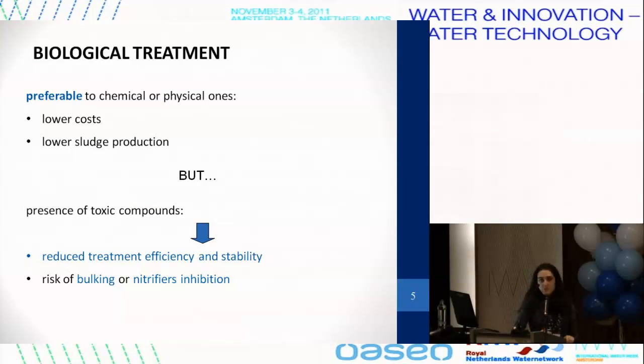Biological treatments are to be preferred to physical or chemical ones, because they present lower costs and lower sludge production. However, as textile wastewater is characterized by the presence of high quantities of toxic compounds, this can reduce the treatment efficiency and stability of biological treatment, and there's a high risk of bulking or inhibition of nitrification.